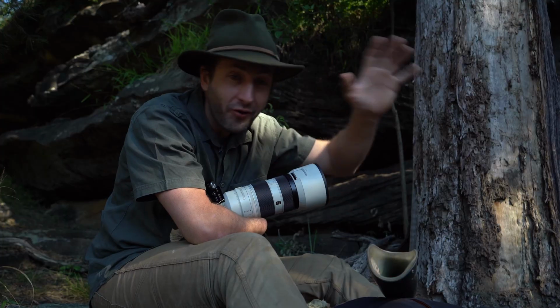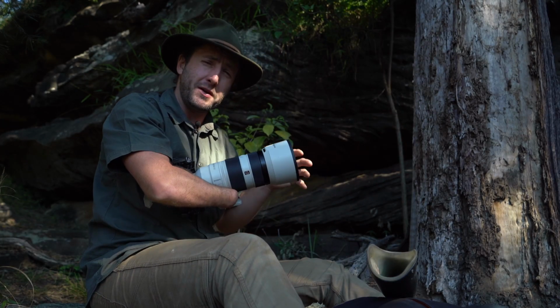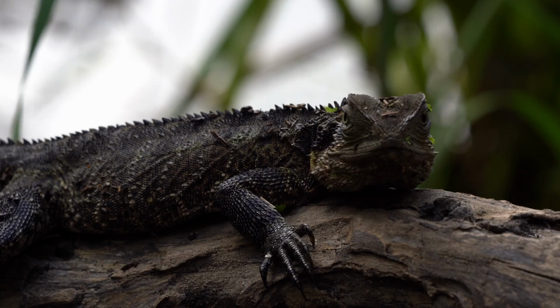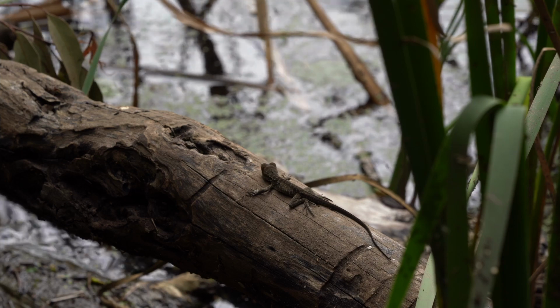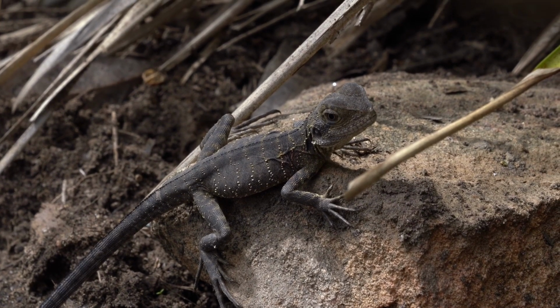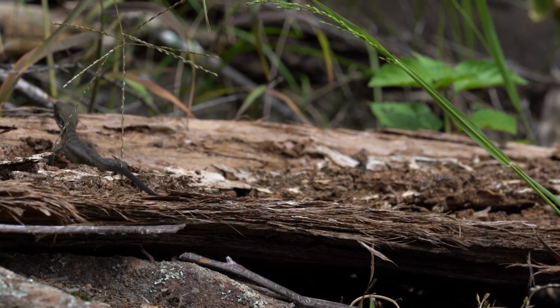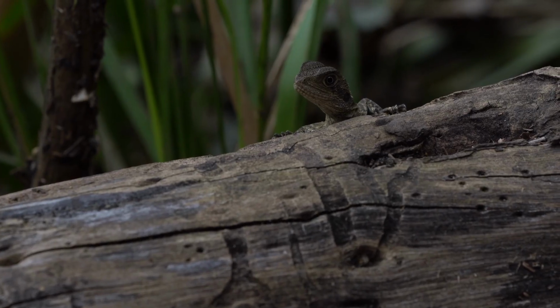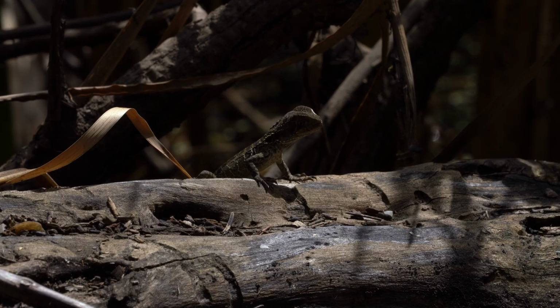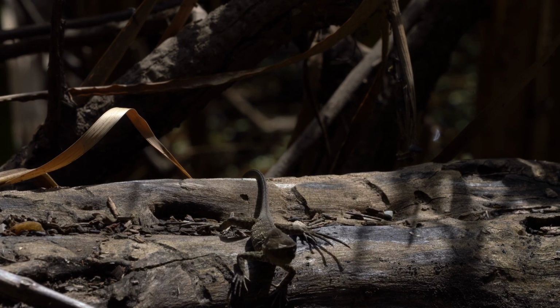I've met a whole family of water dragons. There's been this big male, bright red chest. He's been on the rocks, overseeing his harem of friends, or his girlfriends. And there are little baby water dragons all through here, and they're all full of personality. And just sitting here gives me the opportunity to interact with them. Well, they interact with me, they know I'm here. And I get to see their natural behaviours, head bobs and push-ups and doing all interesting things.